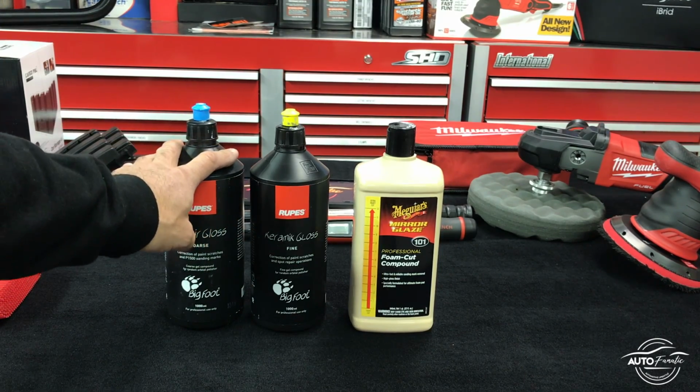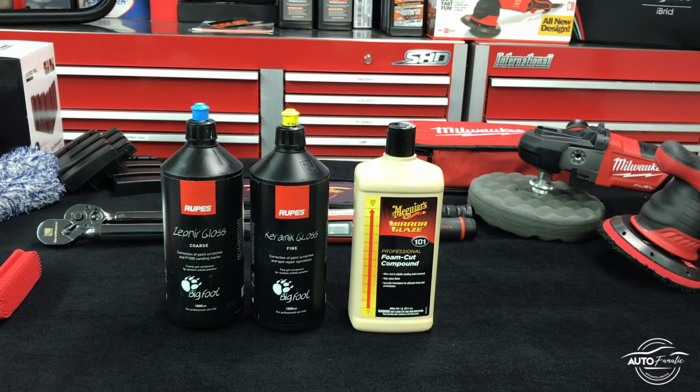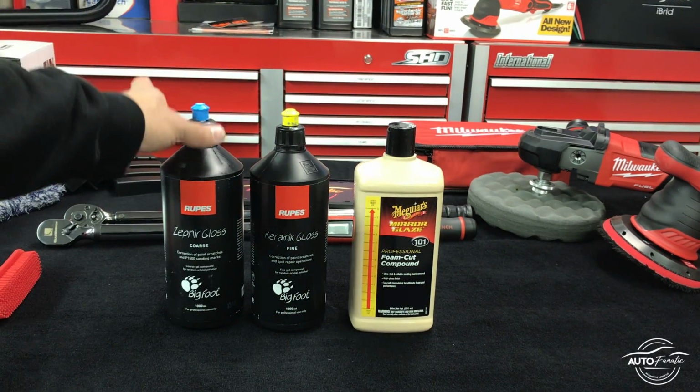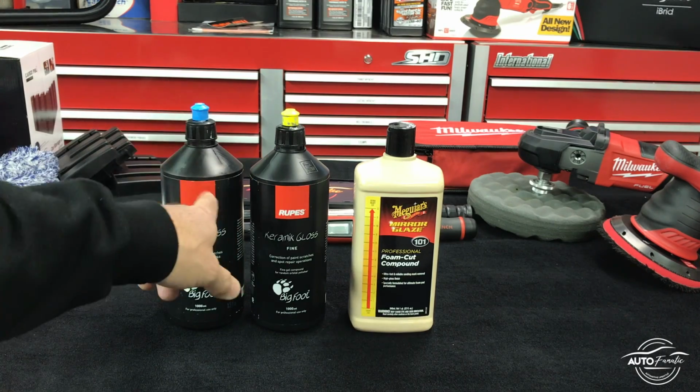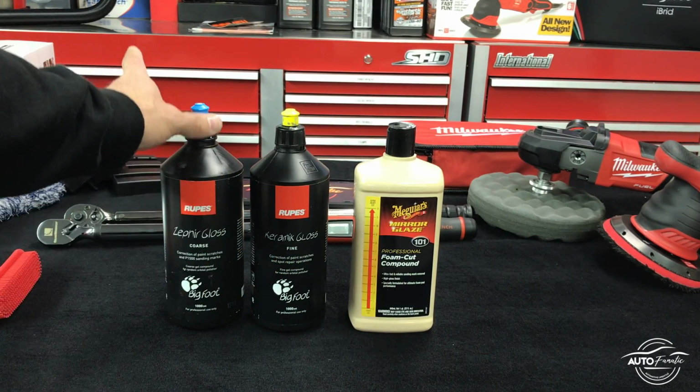They work great with a forced rotation machine like a Flex 3401 or the Makita P5000C. They also work great with a dual action as well. So you can't go wrong with these. These are 2 of my favorite polishes. I love them so much that I bought larger bottles of them.